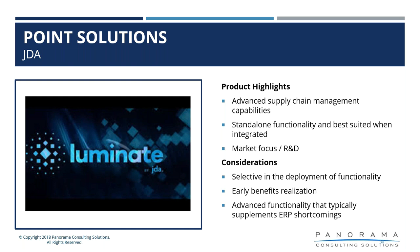So when we see organizations large and small, if they really deem that they can get a lot of benefits out of replacing either their WMS or their supply chain management application, usually these things are easier to implement, less risky, and less time consuming than full ERP applications. So you can see a little bit more early adoption of your benefits as you go through the implementation phases of the system. And then the advanced functionality, again, typically supplements ERP shortcomings. So depending on what level of ERP, you're going to have different limitations. This JDA application and the other applications we have for point solutions can integrate with many, many different ERP applications.